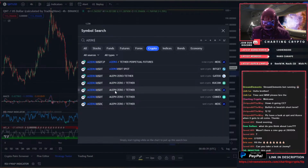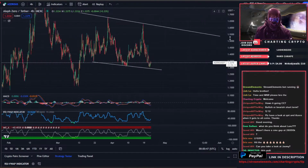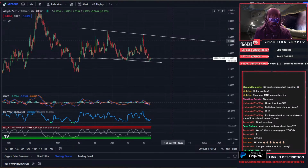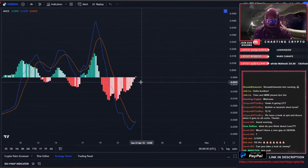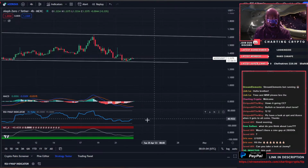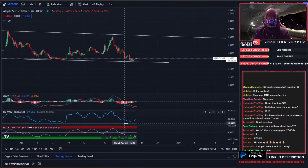Same thing with Azero. I did an Azero video earlier today. I don't think much has changed on it. Downwards channel right now. And I think I was saying I was going up to around 150 to 155. We have the MACD about ready to flip. Actually, it just flipped bullish. We have a green candle right here and a bullish crossover in the MACD. We also have the RSI reset right here, so we can have a decent sized move to the upside. We have a ton of room to run.